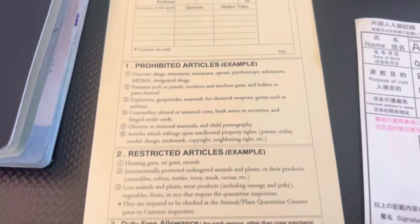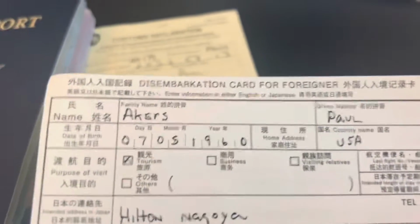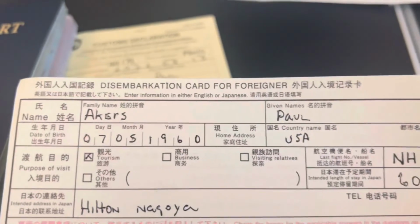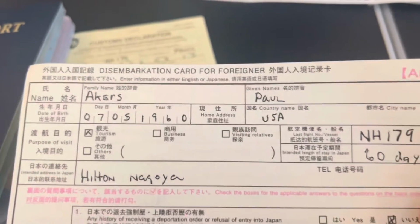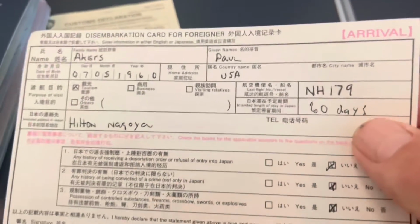You'll need to know the hotel that you're going to be staying at, and we'll let you know which one that will be. The back is not necessary because that's only if you're declaring something. Then the embarkation form right here, you'll need to know your flight number, passport number, things like that. Pretty basic stuff. But on the back, make sure you check no, and on the front, check no on all those little boxes.